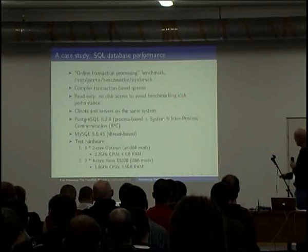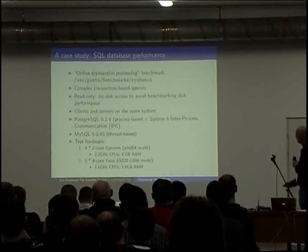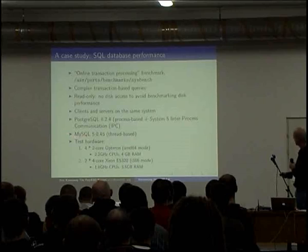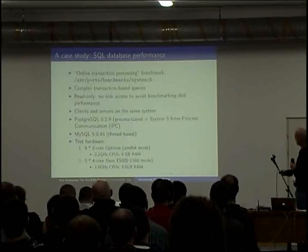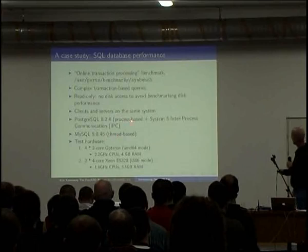Some details about the configuration. I'm comparing both PostgreSQL and MySQL. These are different in the way that they're designed. MySQL uses threads for the database, so this is going to exercise the thread system, whereas PostgreSQL uses processes and they communicate by System V IPC. So these are actually quite different in the way they're implemented, and so you do get good coverage of various kernel systems here.